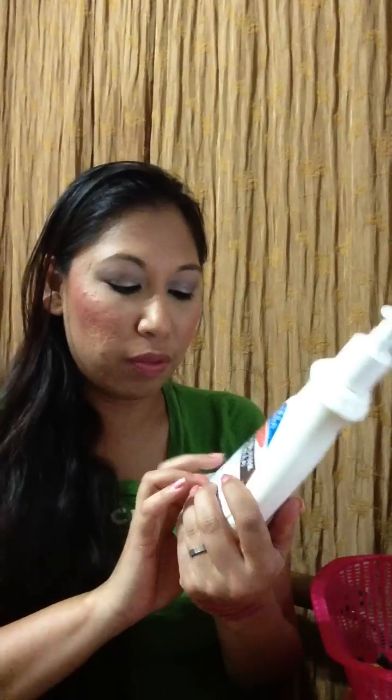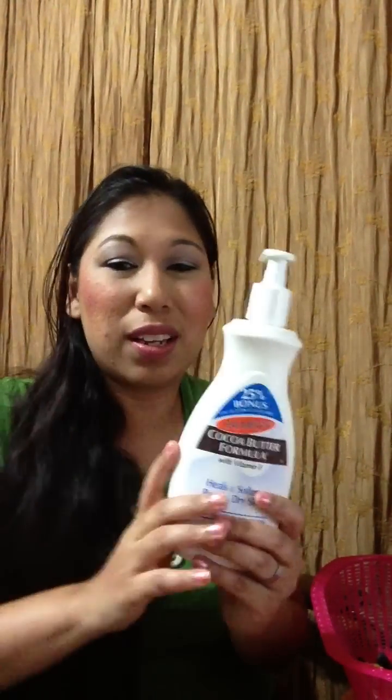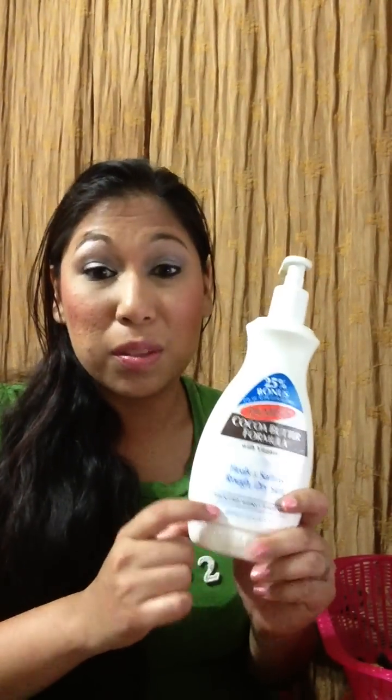I have absolutely loved this lotion for years now. It's the Palmer's Cocoa Butter formula with vitamin E. It says it heals and softens rough, dry skin. I've absolutely loved this for years, and it's almost finished. And when it was finishing, I was like, oh, I have so many other lotions. I really don't want to go and put out extra money and buy something really expensive.